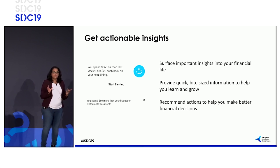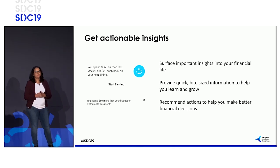A second key principle is to make sure that in addition to showing you well-visualized information, we also give you actionable insights. Life gets busy. We all know that. So on a very busy Thursday afternoon, if you have to know if you're staying on top of your budget, you shouldn't have to go parse through a lot of charts. It would be great if you could just get bite-sized information that's presented to you in the right time to know if you should go out for dinner or if you just stay home and make dinner at home.